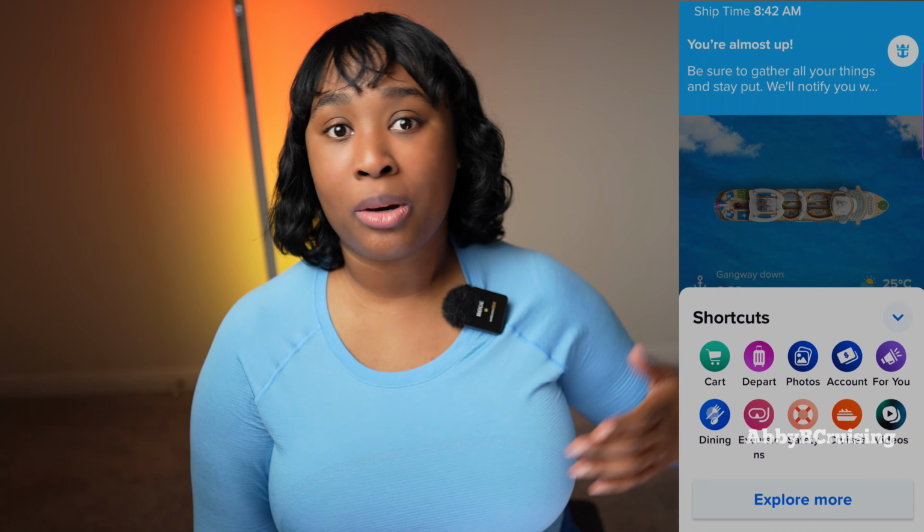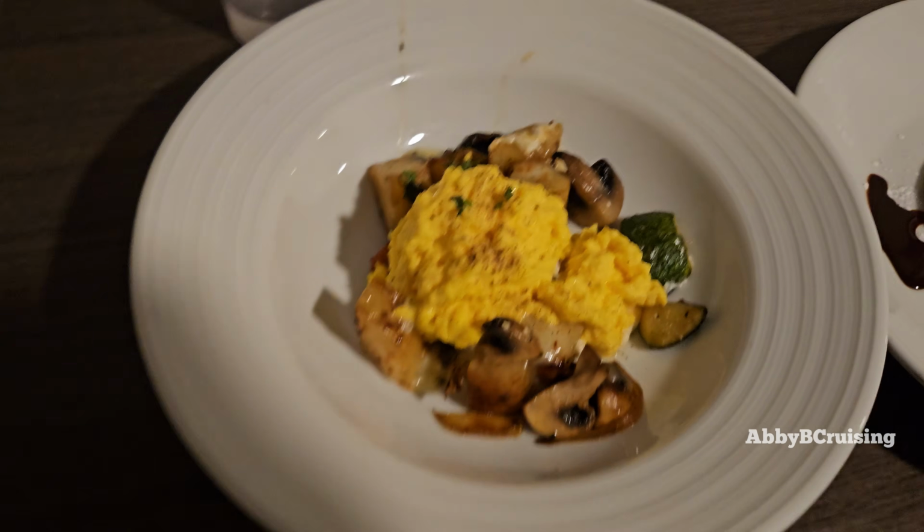Another con for me that is similar to all of the Oasis class ships is that you need to book everything on the app. You can no longer just walk up and be like, oh, after dinner, let's go to the comedy show and pop by. No, you have to book that in advance on the app. Sometimes you gotta book it like a day or two in advance just to get a ticket. So I don't love that because if you want to be spontaneous, you can't really.